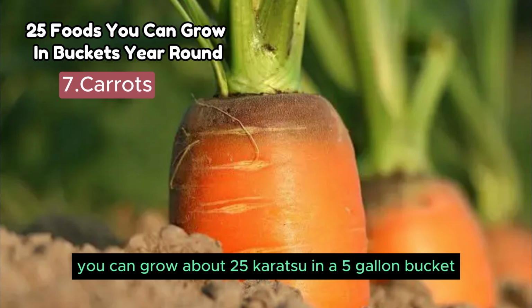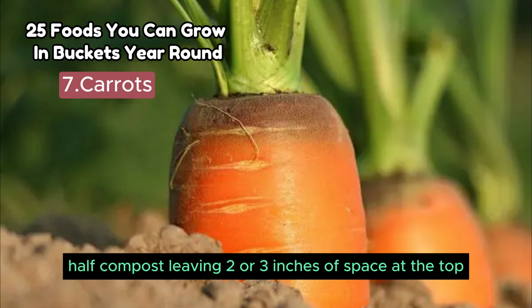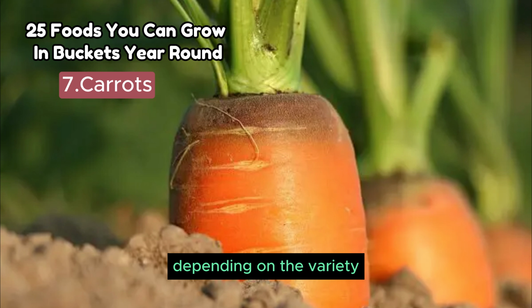Carrots. You can grow about 25 carrots in a 5-gallon bucket. Fill your bucket almost to the top with roughly half potting soil and half compost, leaving 2 or 3 inches of space at the top. Plant your carrot seeds about half an inch deep. You can harvest your carrots in about 65 to 80 days, depending on the variety.